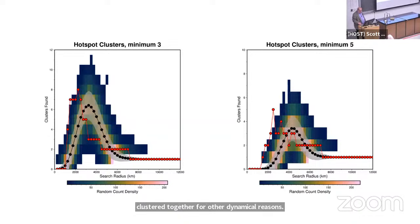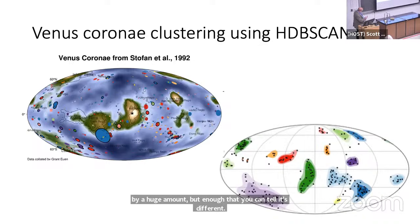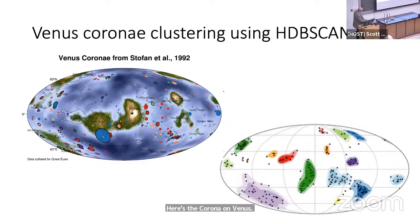They're just clustered. We said, okay, what happens if maybe this is just dumb luck? Let's create 500 random distributions on the sphere. This is the clustering pattern, the search radius as a function of the number of clusters found. This is what you should get. This is what the Earth is. It's significantly different from random. Not by a huge amount, but enough that you can tell it's different. Here are the corona on Venus. And here are the clusters that we find.